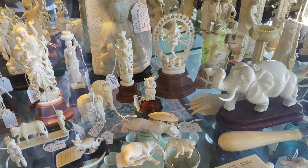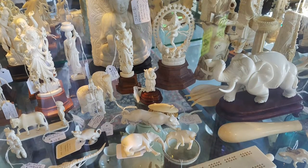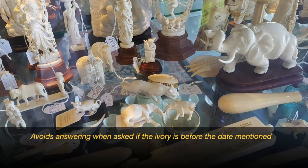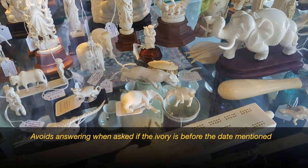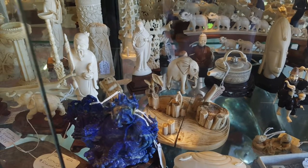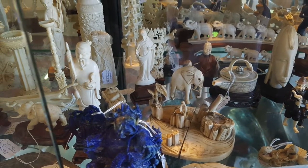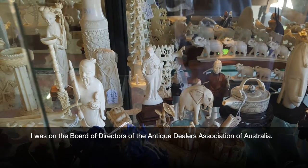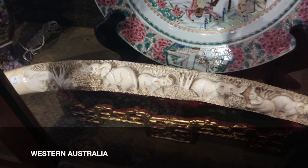But is there laws about it? No, there's no laws about it. The law says the ivory must have been harvested before 1960 or 57. So all of this is before that time? You can't change history. If you come to someone like me, this is my expertise. Yeah, I get that. But I'm a professional. I've studied it. Do you have certification or something? Well, I was on the board of directors of the Antique Dealers Association of Australia. I've done all the antique roadshows.